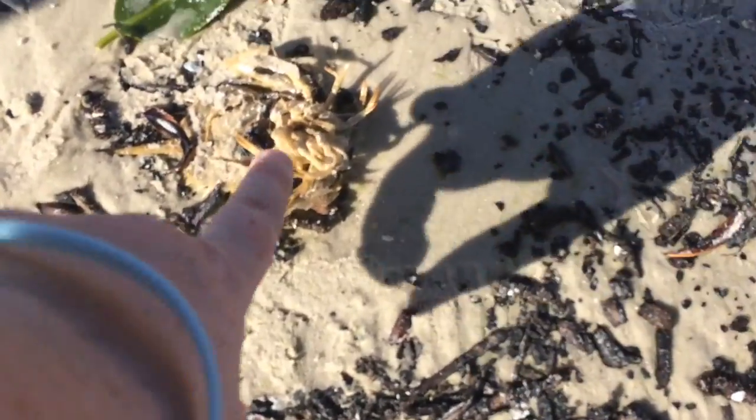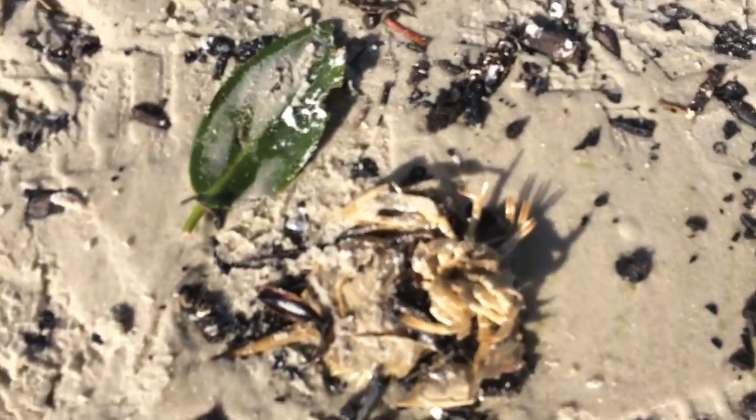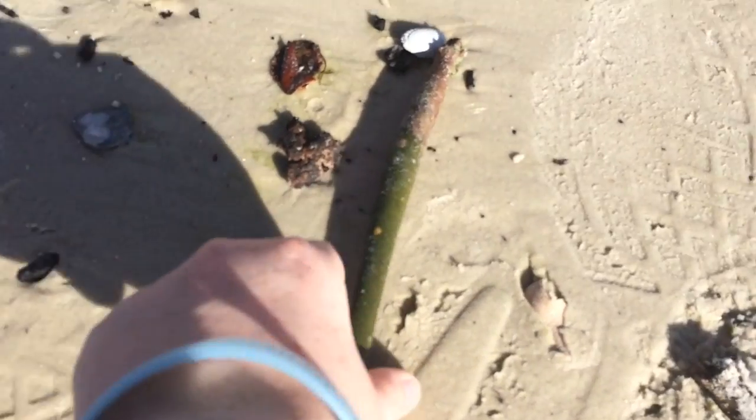As we were walking back, we found a little desiccated horseshoe crab. You can see its little pinchers. And so, yeah, that's definitely a horseshoe crab. There's his tail. There's a mangrove pond over here, and Rachel just found us a mangrove pod. So this is how the mangroves grow. But this one didn't make it anywhere to root.